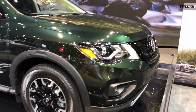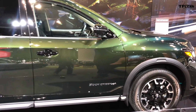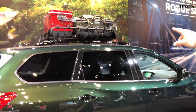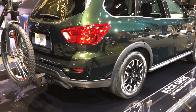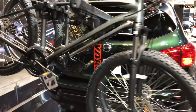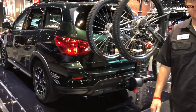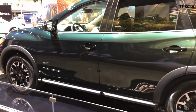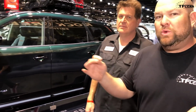The blacked out door handles, blacked out grille, blacked out wheels. There's a roof rack, but that part of the roof rack doesn't come with the car, nor does the bike rack, but the tow hitch does. They're definitely trying to bring in a little bit more of the off-roady camping aspect of the vehicle. Inside there are lots of additional Rock Creek trim pieces that make it unique.